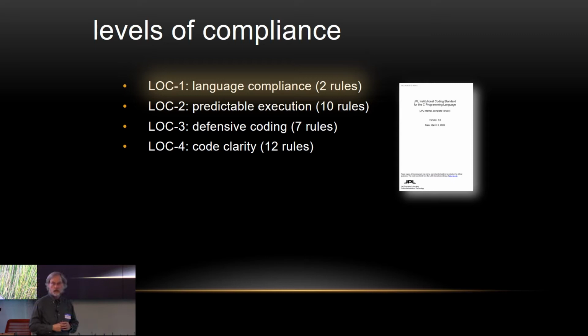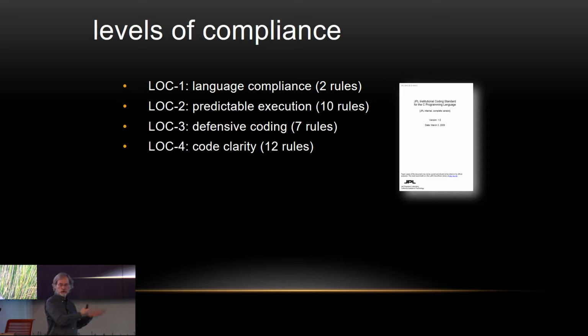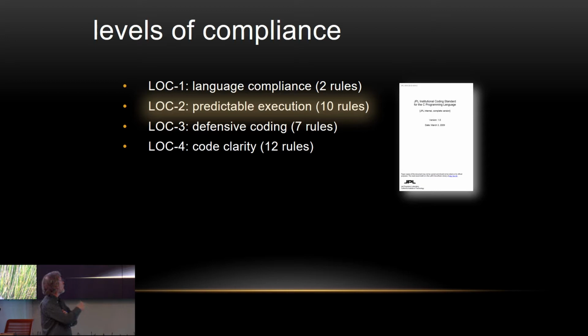So it may surprise you that the flight software for the Mars Science Lab, for the Curiosity rover, all 3 million lines of code, are portable. So they can be compiled with any compiler. Of course, we compile for particular hardware, which is PowerPC hardware, RAD 750 PowerPC hardware. But we can also compile with GCC or Clang or anything else. Level two is to secure predictable execution. There are 10 rules at that level. Level three is defensive coding. That's the normal type of thing.